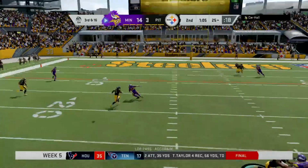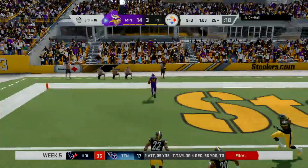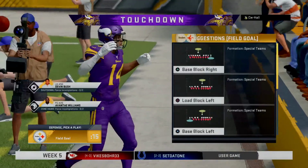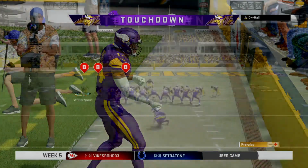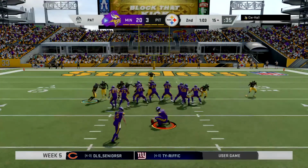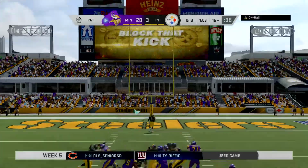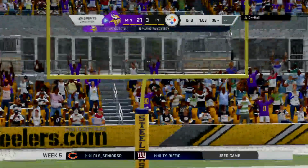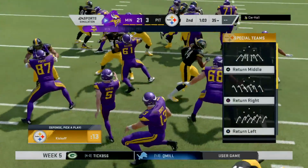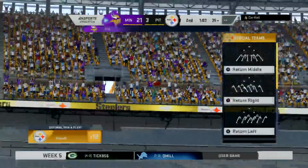Operating from the gun. Beck. And that'll be caught by Diggs for a Minnesota touchdown. Stefon Diggs, his 5th touchdown now on the year. And the Vikings are going to widen that advantage. Extra point splits the uprights, and the decision to just kick the extra point winds up successful.